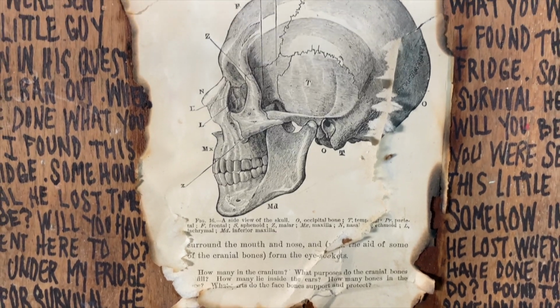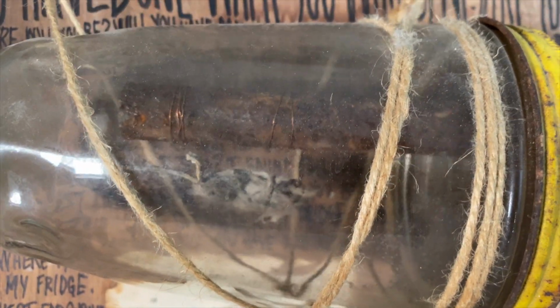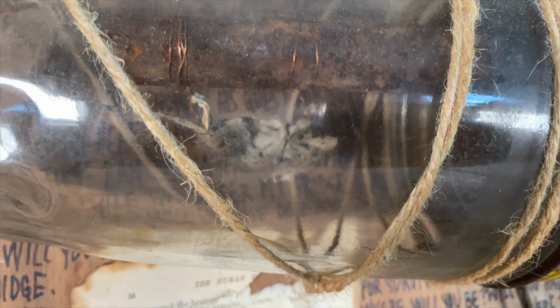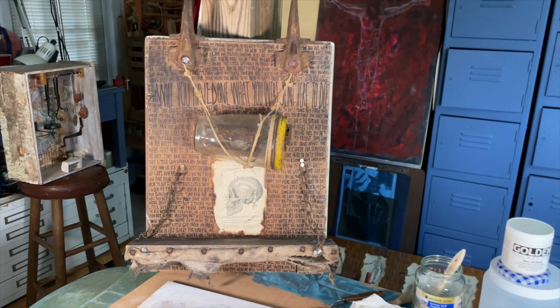I suspended the mouse with copper thread that I hung from a rusty piece of metal within the jar and hung it with twine onto the background. I then added tall rusty metal pieces at the top to hang it from, and then I included a chain. I found a sketch of a skull in a medical book, burned the edges, and glued it under the jar. It ended up being the perfect companion piece for a shrine for that mouse.